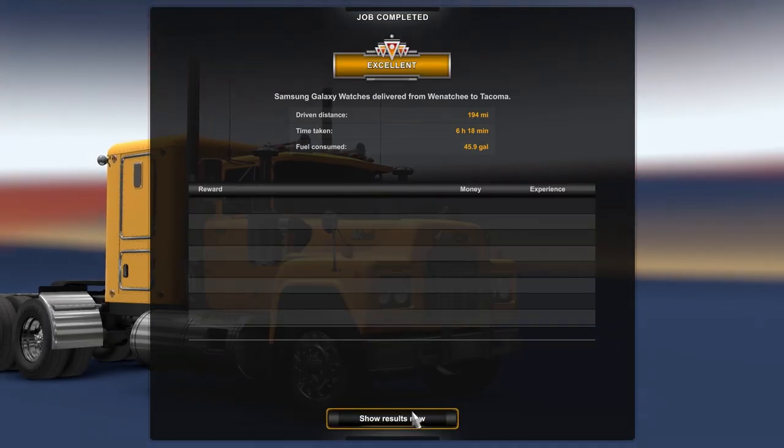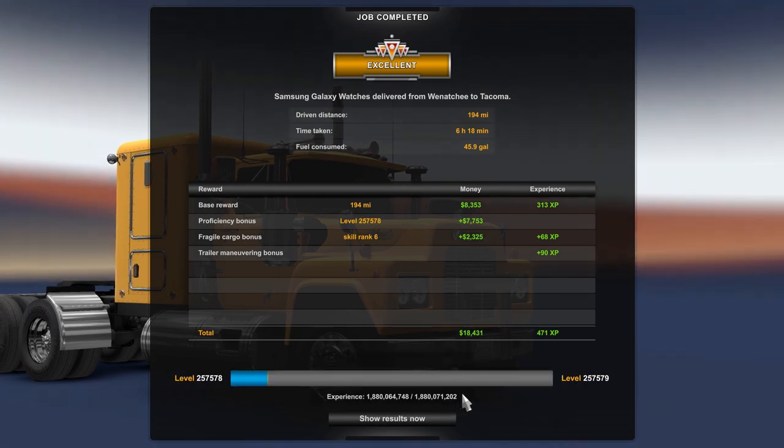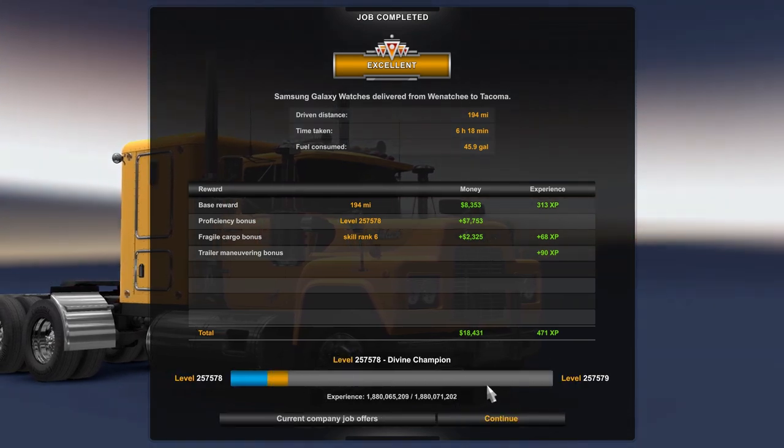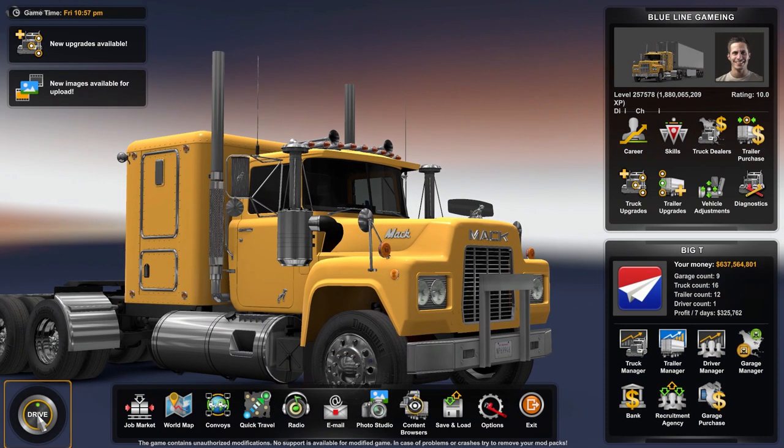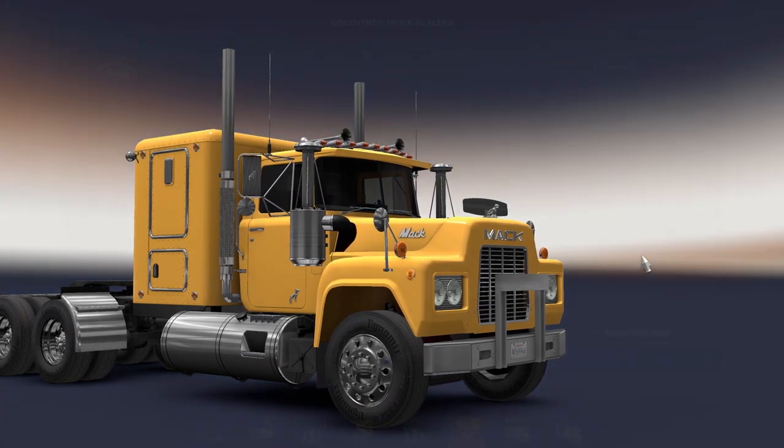Alright, we drove excellent. We drove 194 miles. Took us 6 hours and 18 minutes to get here. We consumed 45.9 gallons of fuel. Alright, so we're going to check out the truck. I'm going to show you the truck here.